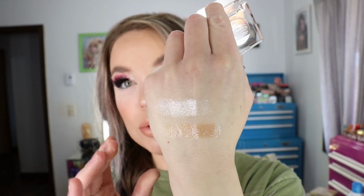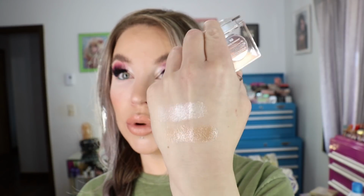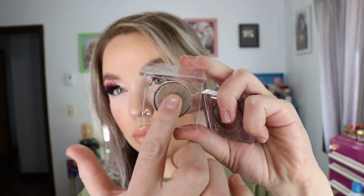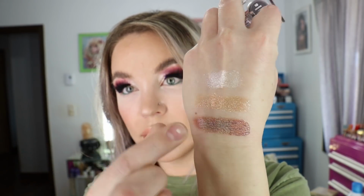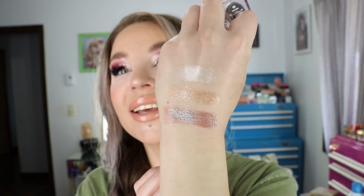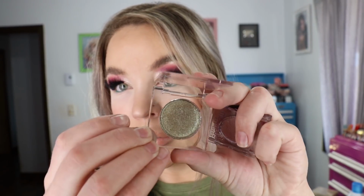With these shadows, there is a little bit of translucency to them, which I think is really pretty when you wear them by themselves. And then this next shade is called Solstice, which kind of reminds me of MAC's blue or green brown pigment, but this has a lot more of those pretty sparkles in it. It's one of my favorite shades. This is actually the first one that I bought, and then I bought this one, and then I went back and got the other three yesterday. So that's the shade Solstice right there. And then we have the shade Lithium.